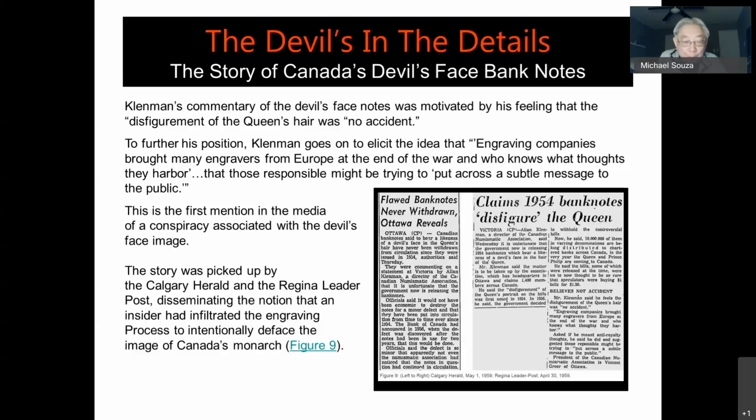This is the first mention in the media of a conspiracy associated with the Devil's Face image. The story was picked up by the Calgary Herald and the Regina Leader-Post, disseminating the notion that an insider had infiltrated the engraving process to intentionally deface the image of the Canadian monarch. This is shown in Figure 9, and here are the two newspaper clippings, which I will not read. One is from the Calgary Herald, and the other one is the Regina Leader-Post.